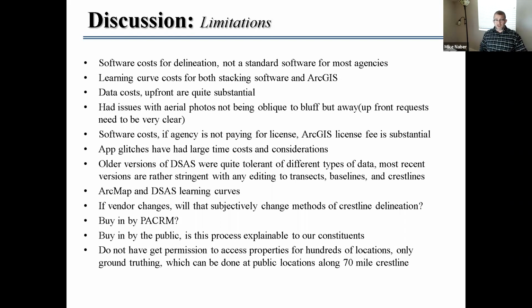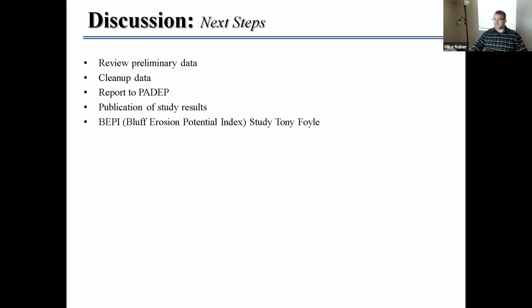Last on there is one of the neat things I found is I did everything from my desk, and we did our ground truthing at public locations or public property locations. We didn't have to get permission. We didn't have to go onto somebody's property with a metal detector and such to find things. So that was really kind of nice to not have to deal with maybe a public that doesn't want us there, or it can't be there, or won't allow us there without them being there and such. So that to me was kind of neat to be able to do almost everything from my desk.